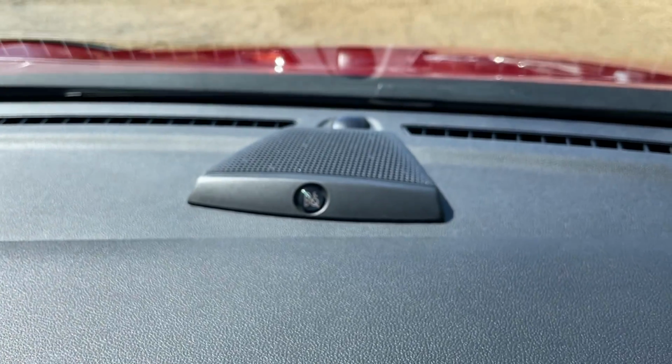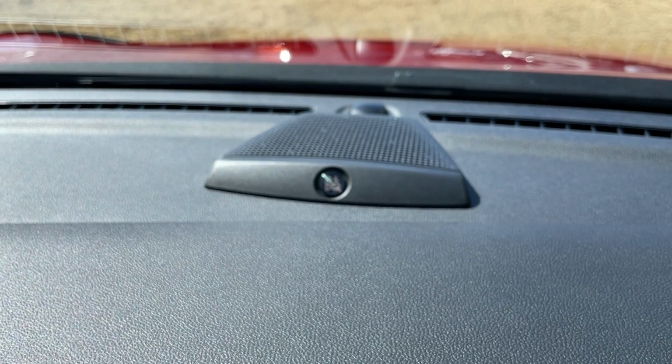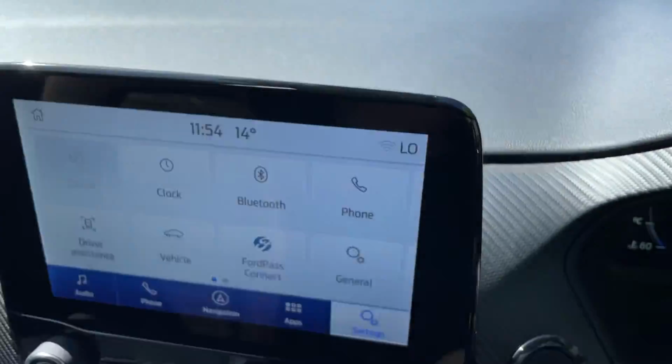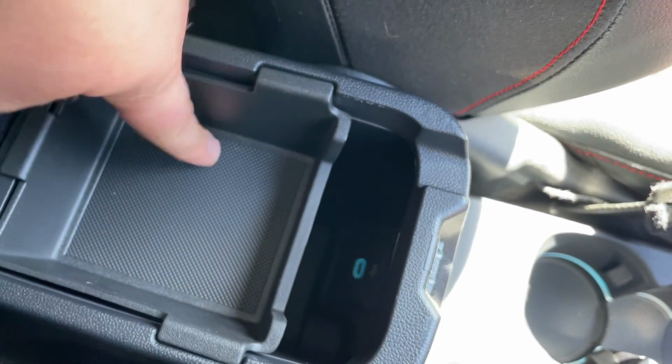We also have fitted on board the B&O sound system. So if you're into your tunes and require a good sound system, the B&O is wonderful. It's some of the top range audio on Fords, and it is a good listen. And you can also adjust all the sound settings on there as well. Very clever.